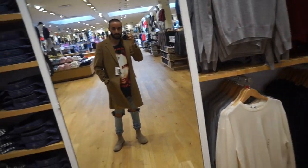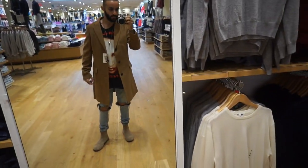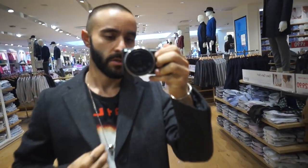This fits me perfectly. What do you guys think? Or do I need a small size in it? I feel like it fits perfect actually. Here it is in this kind of charcoal color.